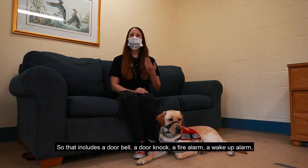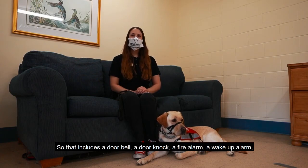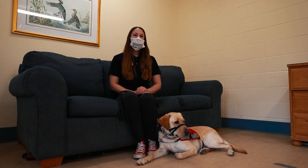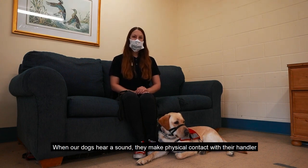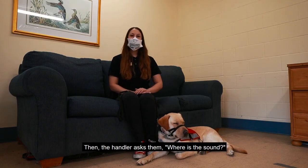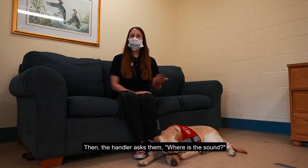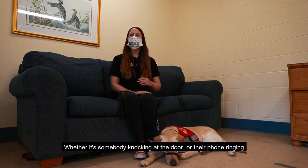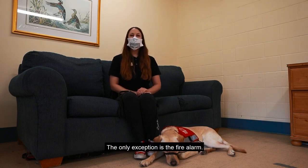So that includes a doorbell, a door knock, a fire alarm, a wake-up alarm, a phone, a name call, and a kitchen timer. When our dogs hear a sound, they make physical contact with their handler by using their paws. Then the handler asks them, "Where's the sound?" And the dog will lead them to the source of the sound, whether it's somebody knocking at the door or their phone ringing.